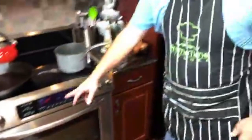Now, 350. If you're doing 350, make sure you put them in early. It's going to take 30, 45 minutes to get them done. What they really suggest is cooking this in that 400, 425 range. I don't want to do that because I'm cooking chops, and I don't want my chops in a 400 degree oven because I don't want them to over brown once I get my brown in there.